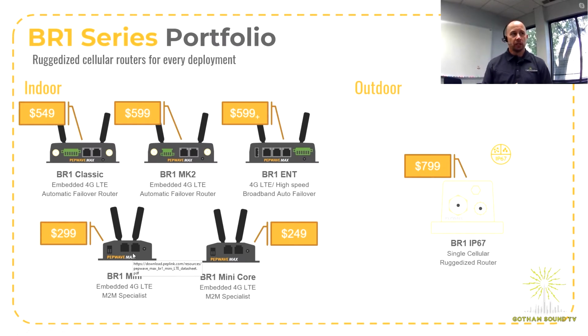It's this BR1 Mini. The BR1 Mini is a very popular device, one, because of the MSRP at $299, but really it's basically a cellular router, right? You can have it set up for failover, like what I have here in my office, but this is a remote device. It withstands a lot of temperature, so it has a wide operating temperature range. It can go down to negative 49 degrees Fahrenheit all the way up to positive 149 degrees Fahrenheit. So if you have your devices in really cold locations, it will work, and whether they're in really hot, sun-baking locations, you can get it to work all the way up to 149 degrees as well.